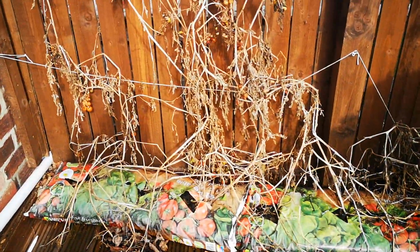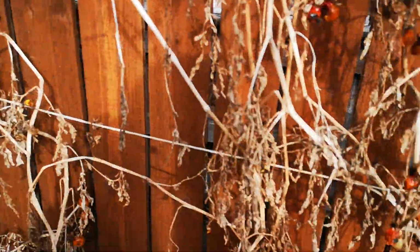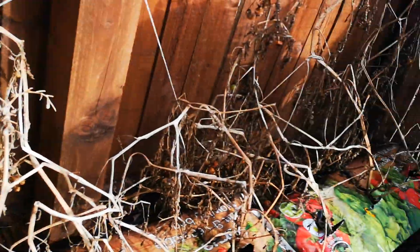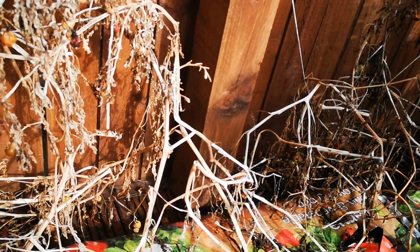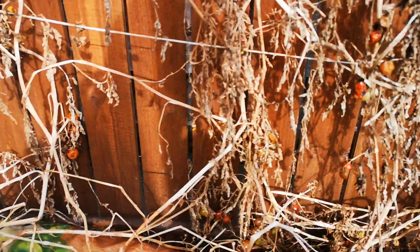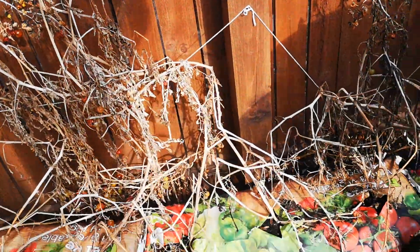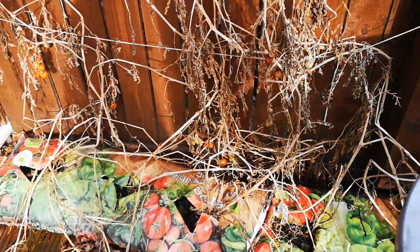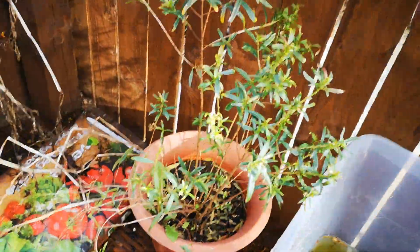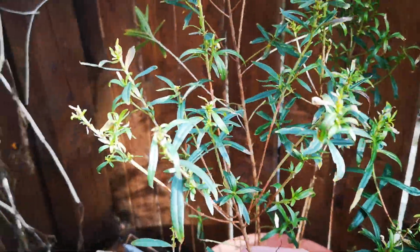So yeah, these are our tomato plants. They did really well actually over the summer, so I'm going to grow these again this year. Same sort of thing, I just put them up, but yeah, they've died off over the winter. So I just need to get rid of these. Yeah, sorry about the mess. Just haven't been out here for months.